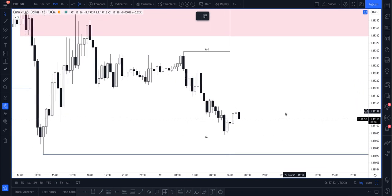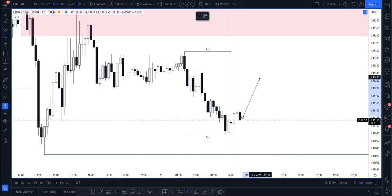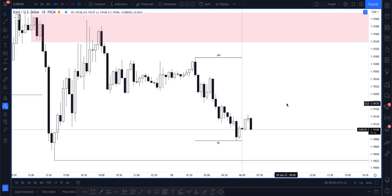So clearly all that I'm looking for now is price, around Frankfurt open or London open, maybe in a pullback phase towards something on the left, and then just the continuation towards the downside. So that's the ideal scenario, the ideal setup that I'm looking for.